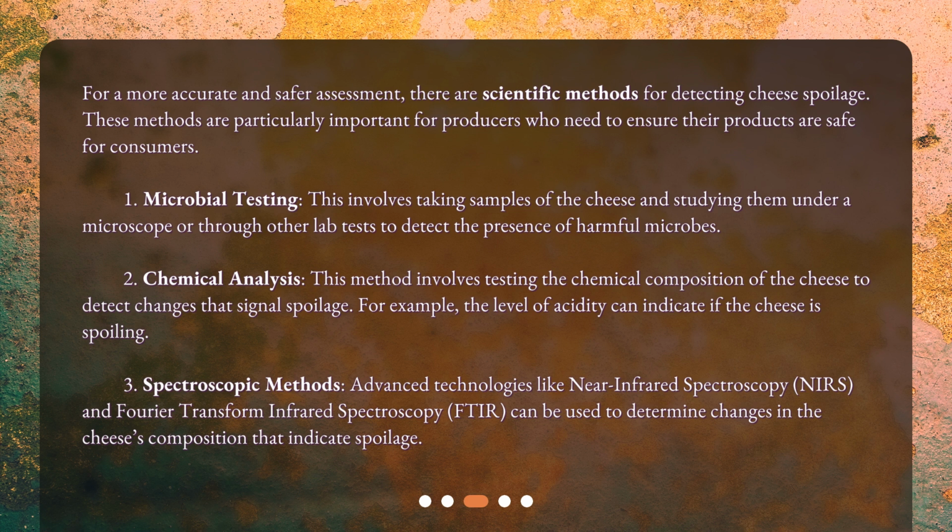3. Spectroscopic methods. Advanced technologies like near-infrared spectroscopy, NIRS, and Fourier transform infrared spectroscopy, FTIR, can be used to determine changes in the cheese's composition that indicate spoilage.